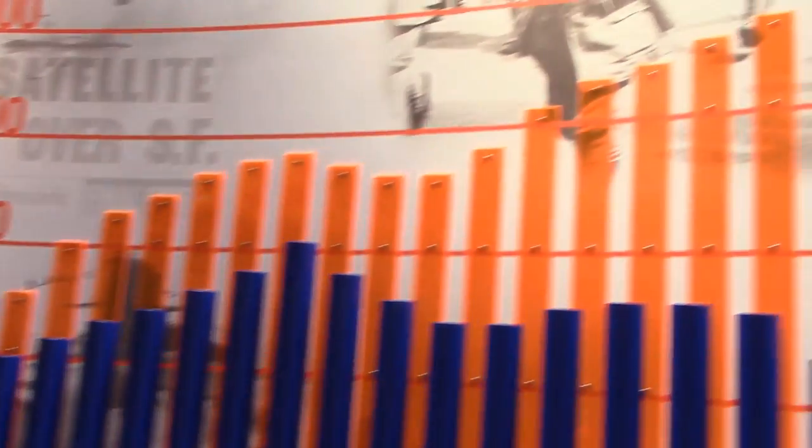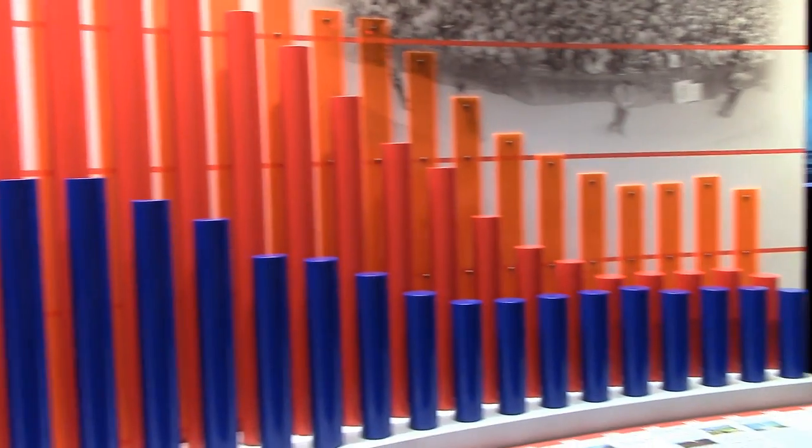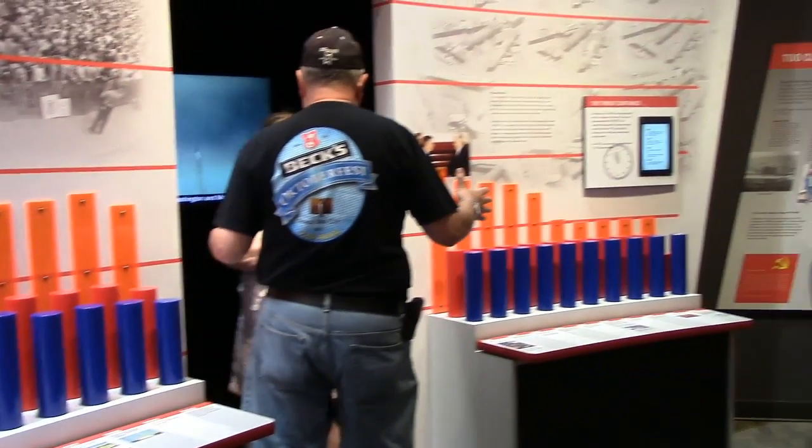This chart here, for example, is a representation of the number of nuclear missiles in existence by year. The orange bars in the back are the US and USSR's missiles combined.